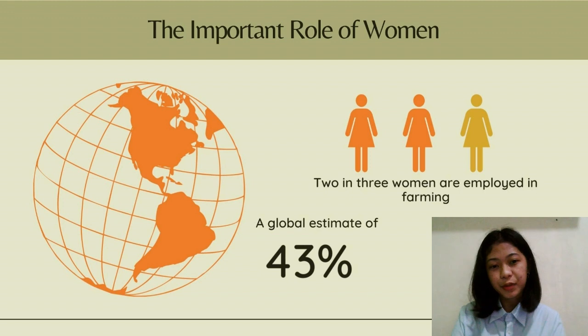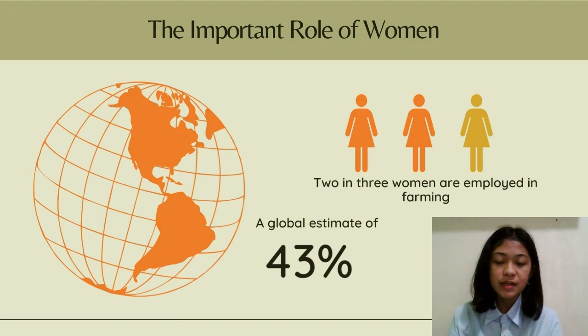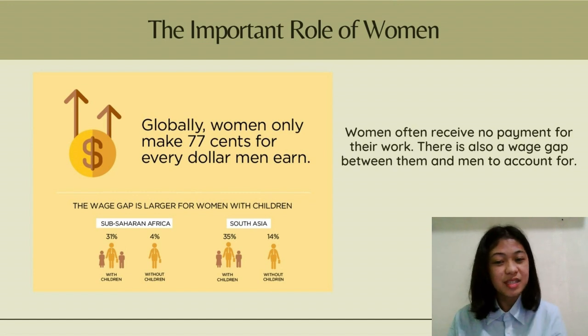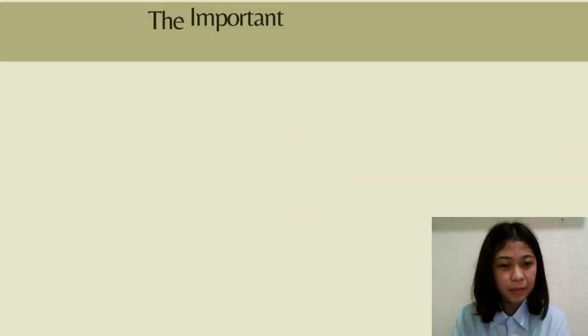So much of their work is statistically invisible, and in that sense, women often receive no compensation for the work they performed. Globally, as shown, women only make 77 cents for every dollar men earn, and the wage gap is larger for women with children. So despite the significant advances towards gender equality, persistent gaps between men and women still remain.